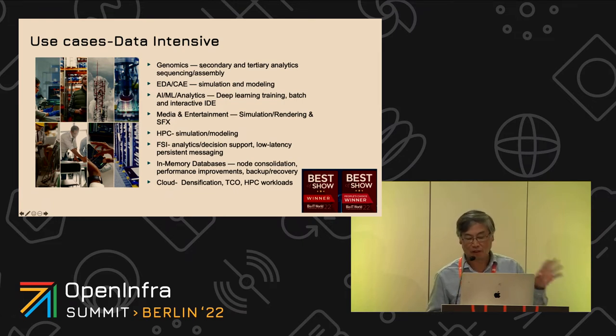Our forte of these, quite honestly, the one we've done the most work on is genomics. We just won the Best of Show Award a month ago at the BioIT conference. But we also are doing things in EDA, AI, ML, media and entertainment when it comes to simulation and rendering with things like Blender and Houdini, HPC modeling, financial services, and in-memory databases.